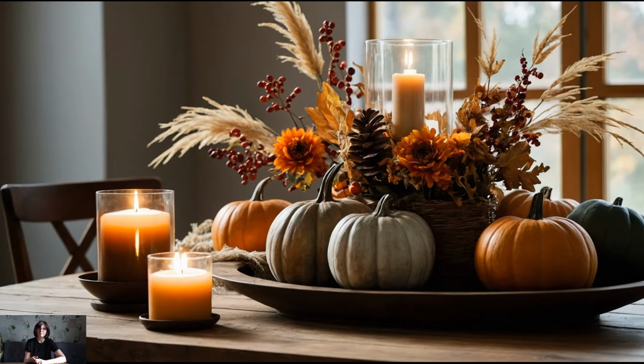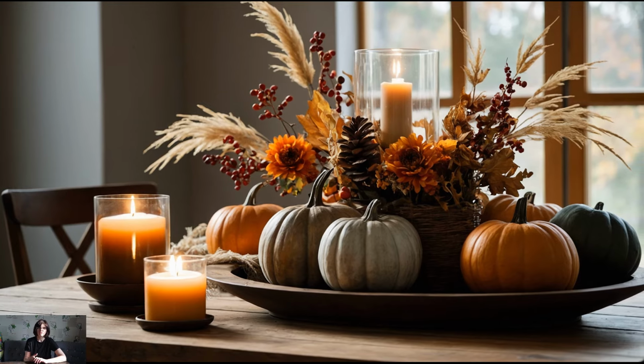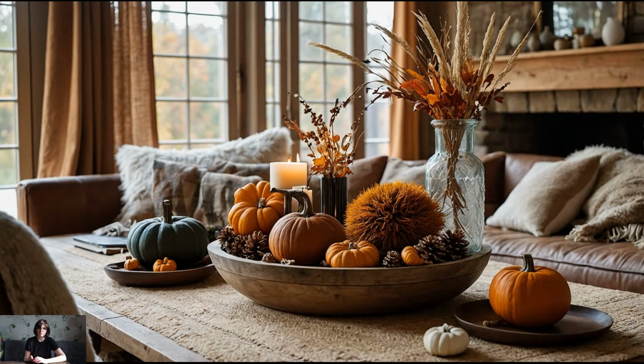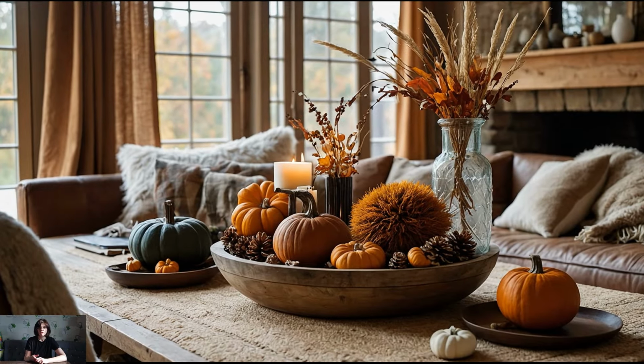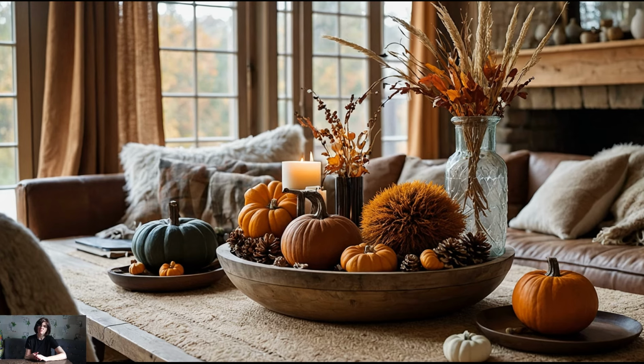To amplify that cozy feeling, incorporate autumnal colors like burnt orange, warm browns, and deep greens into your decor. These hues reflect the shifting tones of the season and help tie together the outdoor and indoor world seamlessly.